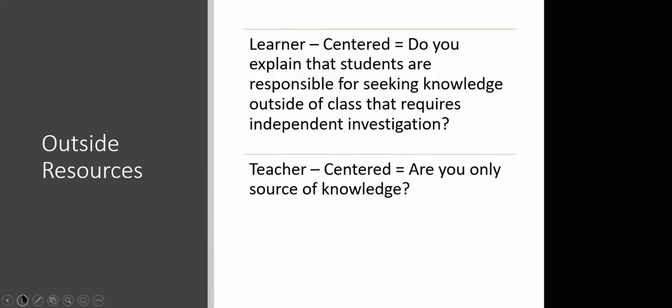With regards to outside resources listed in your syllabus, are you the only source of knowledge? Or do you explain that students are responsible for seeking knowledge outside of the class that requires independent investigation? If your answer is the former, your syllabus is more teacher-centered regarding this element. When you first evaluate your syllabus based on this suggestion by Cullen and Harris, you may scoff at the idea that your students should be responsible for outside resources because you are the expert in this field.